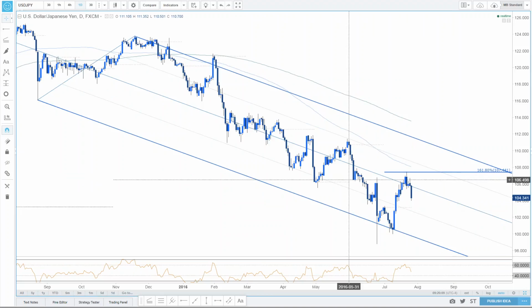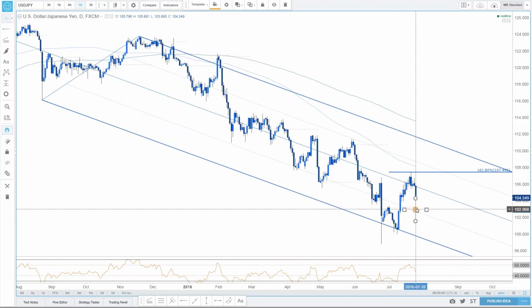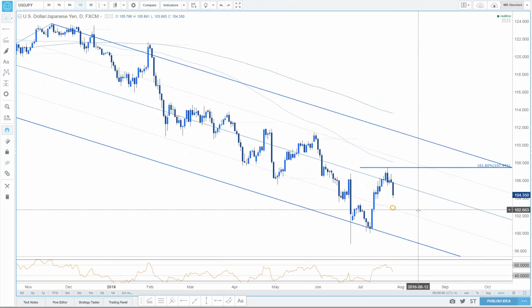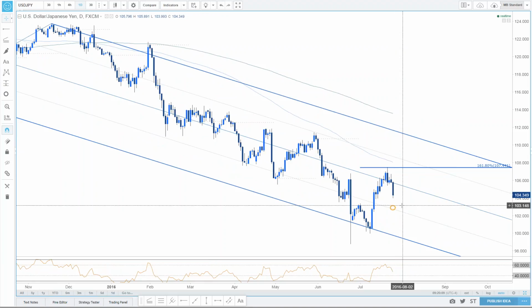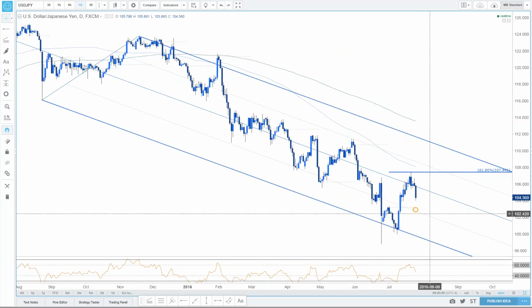For me, the major key support would be somewhere around this region. If this thing is going to hold and really continue to move higher, that's the support you'd expect. The monthly open comes in at 103.15. The 50 line comes in just lower. So that's sort of where you are in trend.